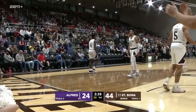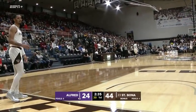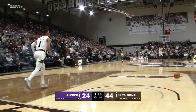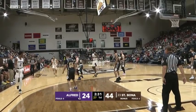Low post pass by Schmidt goes out of bounds. And that'll be a turnover for the Saxons. Bonnies will get it back. They lead by 20 after the 2 free throws from Oshun.